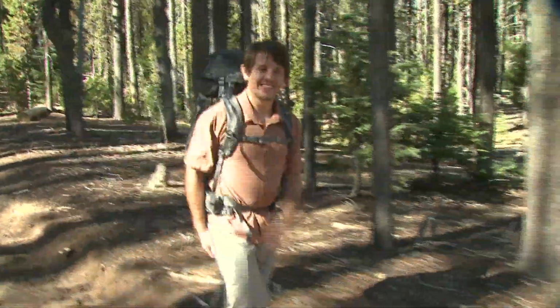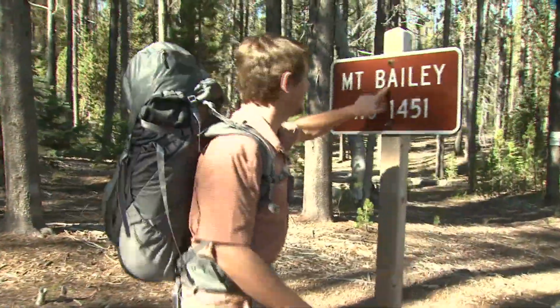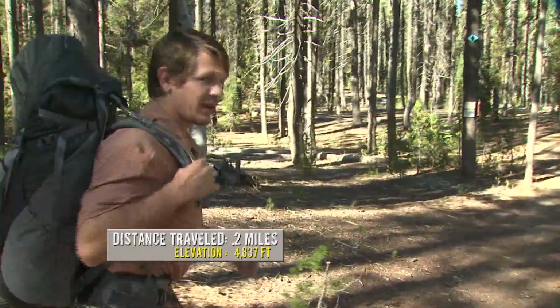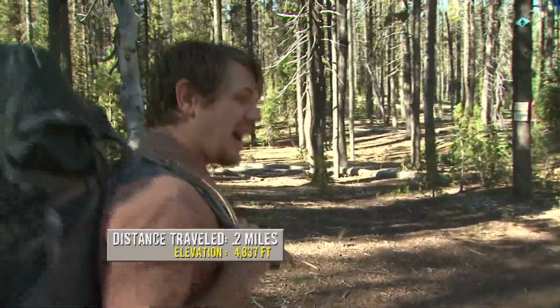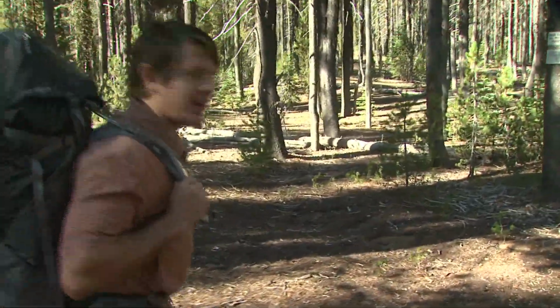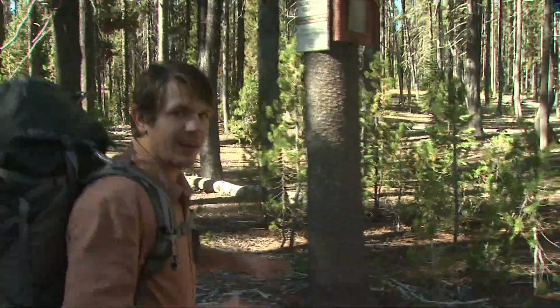And here we are. This is the trailhead, the beginning of our hike to the top of Mount Bailey. Mount Bailey sits at about 8,300 feet. It's about 5 miles from the beginning all the way to the top, so we've definitely got our work cut out for us today. But the thing I like most about this trail is it's very diverse.